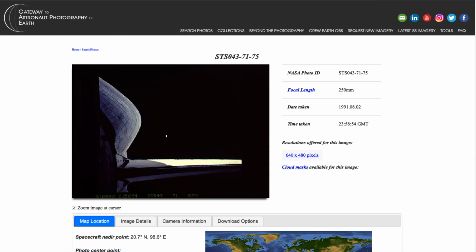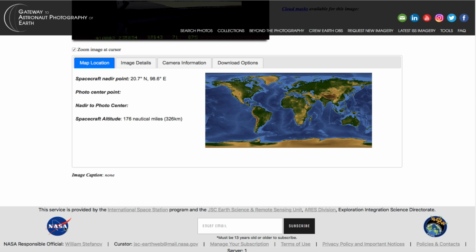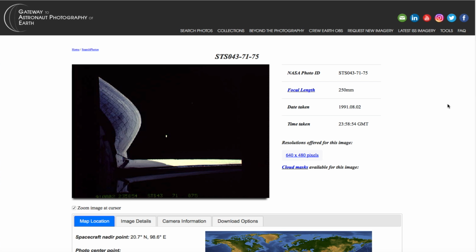Here is the actual NASA website that it came from. This is the Gateway to Astronomy Photography of Earth. And if you come down to the bottom, you see it's right here, NASA emblem, NASA Responsible Officer William Stefov, Curator, and so on, email. Go ahead and talk to him. It won't be up for long if you do.